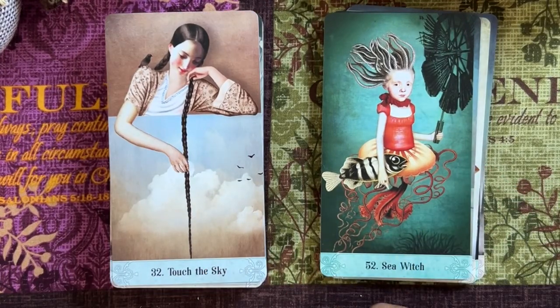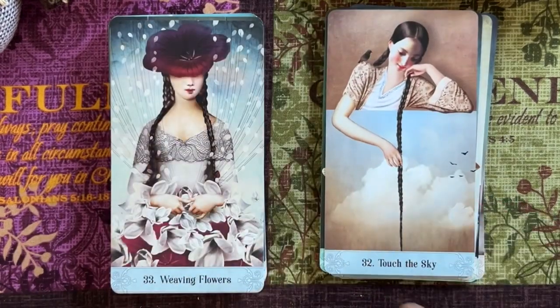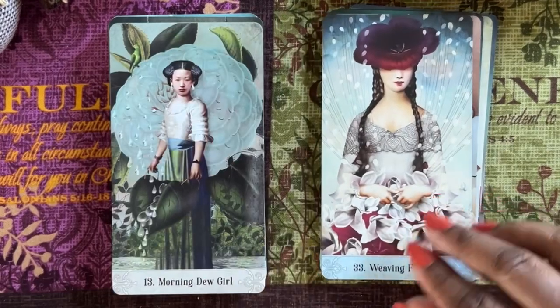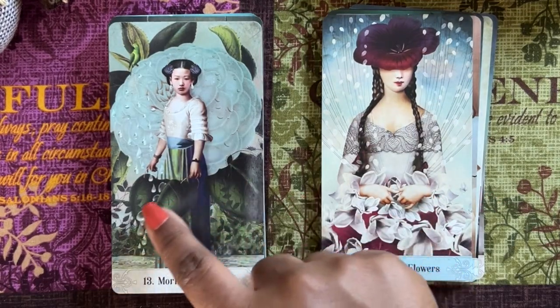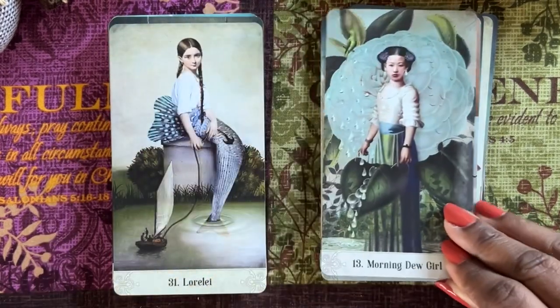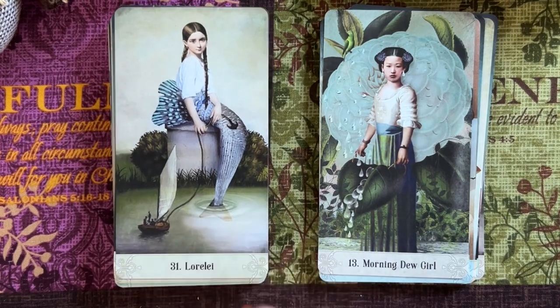Touch the sky, just giving Rapunzel. Weaving flowers. This is the front of the box. Morning dew. Love the size of this leaf and these water droplets next to this woman. It's so surreal. Everything, the sizing is crazy.